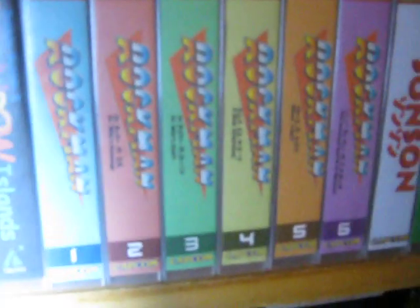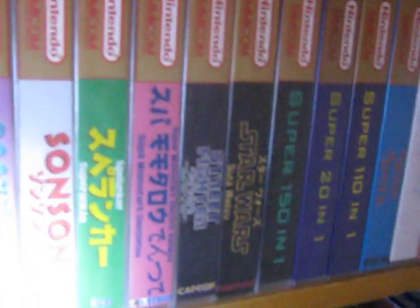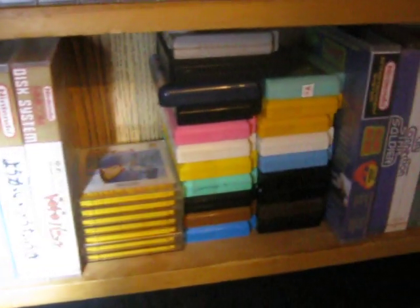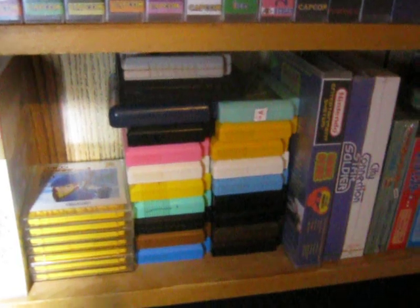There's Rockman 1, 2, 3, 4, 5, and 6. There's a few of my multi-carts. Super Mario Brothers 1, 2, and 3. There's the Famicom Disk System version of 2. More Famicom. And then I have Famicom Disk System games, miscellaneous, and miscellaneous Famicom games.